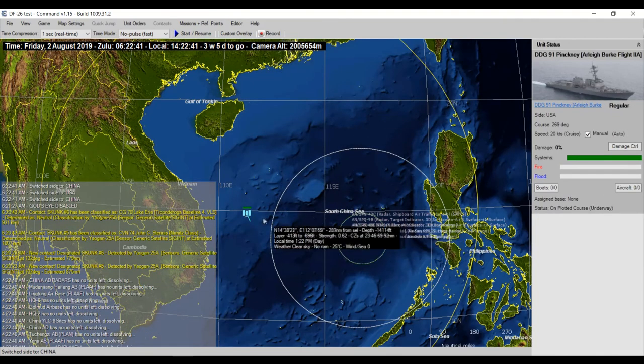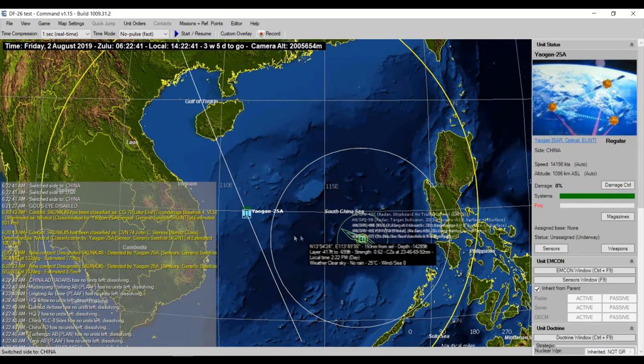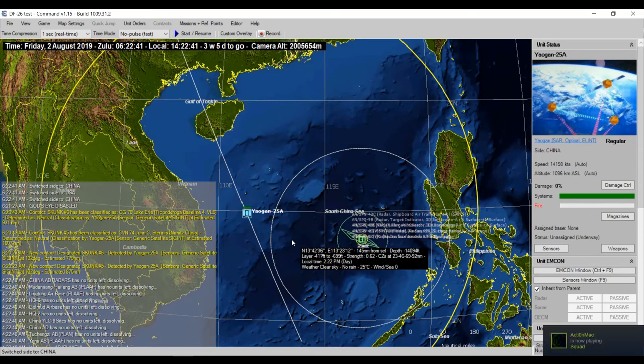So napapansin ninyo, this is the Yaogan 25A, which we are in control right now. Well, not necessarily in control kasi wala naman talaga tayong makokontrol with this satellite, no? It's basically doing its orbit according to the data here. The altitude right now is about 1,000 kilometers up, and the orbital speed is, it's in knots, but actually that should be something like 19,000 kilometers per hour or more, maybe 22,000 kilometers per hour orbiting the Earth.